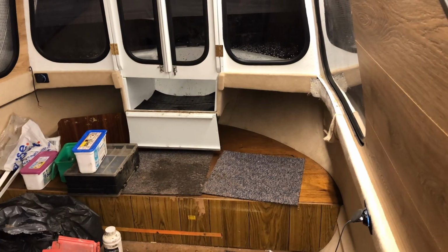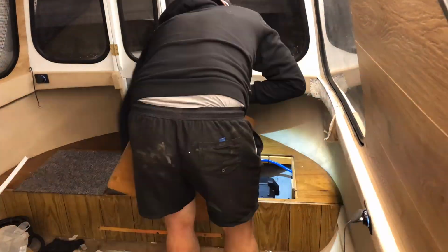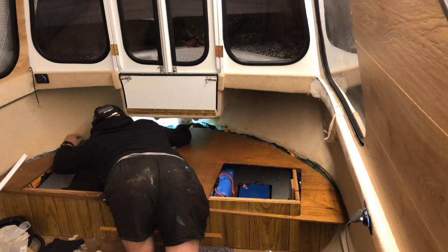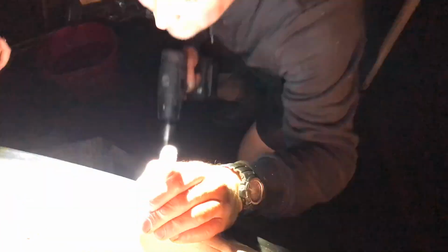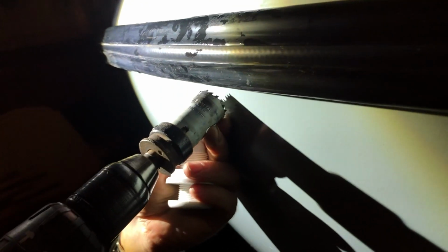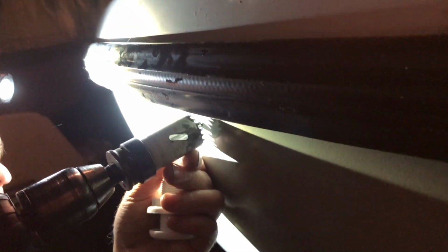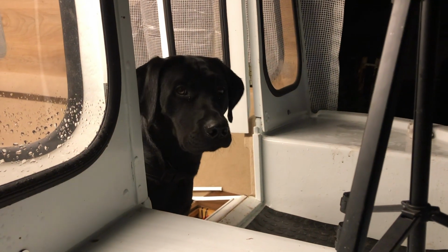And then it was time to, yes, you guessed it, drill some more holes into the beaver. These are the holes that we're drilling for the battery box ventilation to make sure that the batteries can be ventilated on the outside. And you can see that Mr. Dog was quite concerned that we were drilling more holes into the boat.